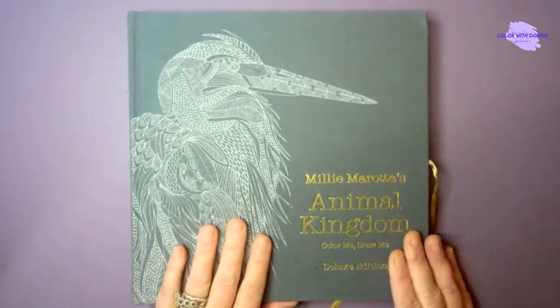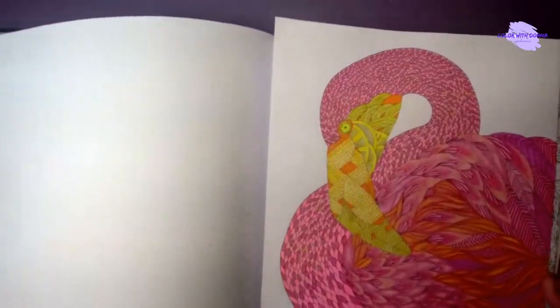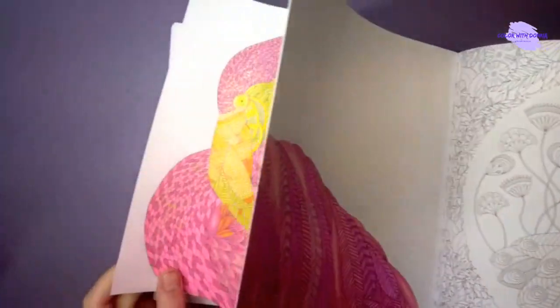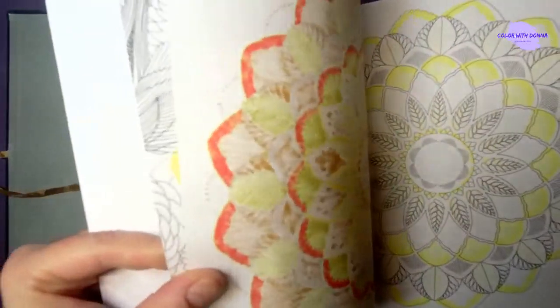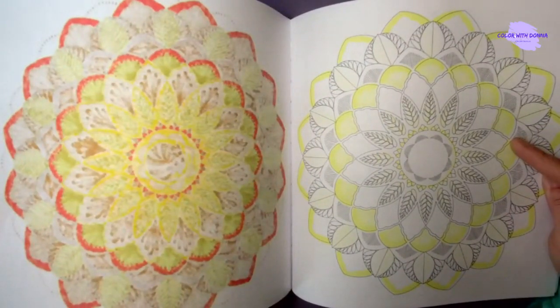This is actually hardbound. One of these books I've colored a picture in, but I don't think I've colored in any of the other ones. Yes, I did this one, and it's actually like a double page spread with a flamingo. And I think that's the only thing that I've colored. Oh, goodness. Apparently, I tried to color this. And again, see how those markers did?